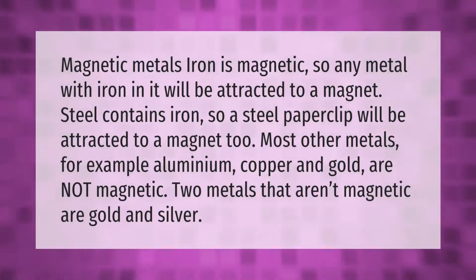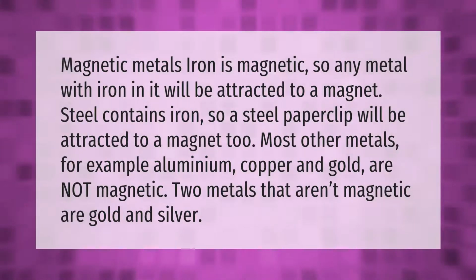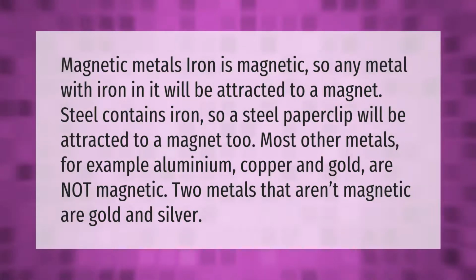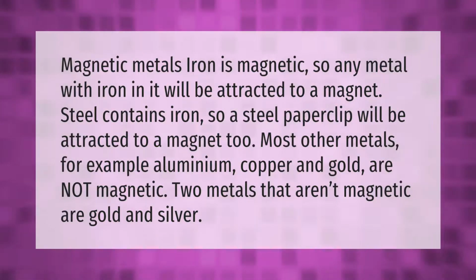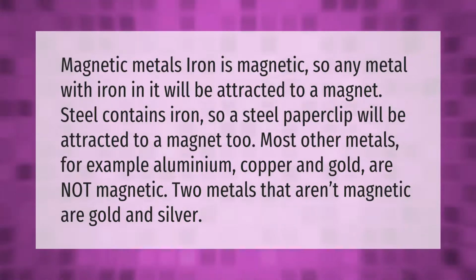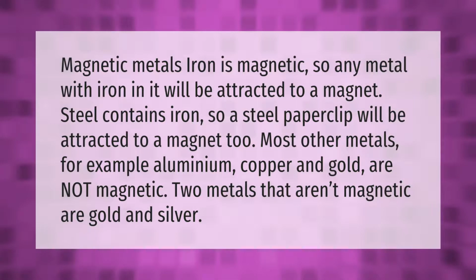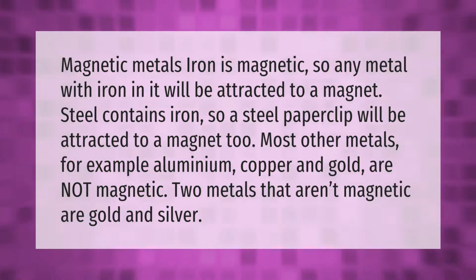Magnetic metals. Iron is magnetic, so any metal with iron in it will be attracted to a magnet. Steel contains iron, so a steel paperclip will be attracted to a magnet too. Most other metals, for example aluminium, copper and gold, are not magnetic. Two metals that aren't magnetic are gold and silver.